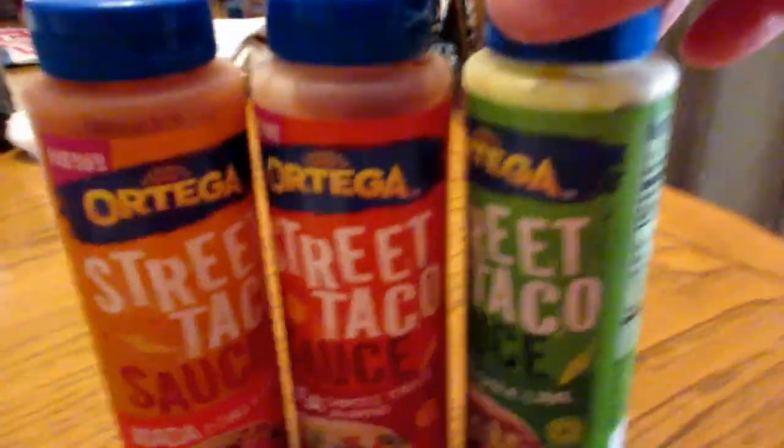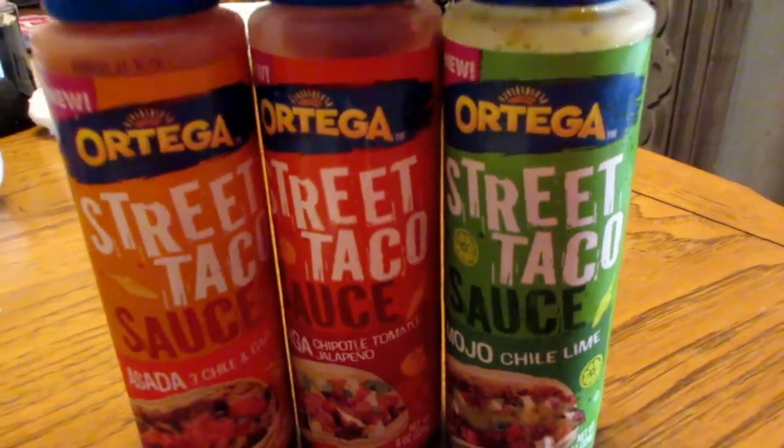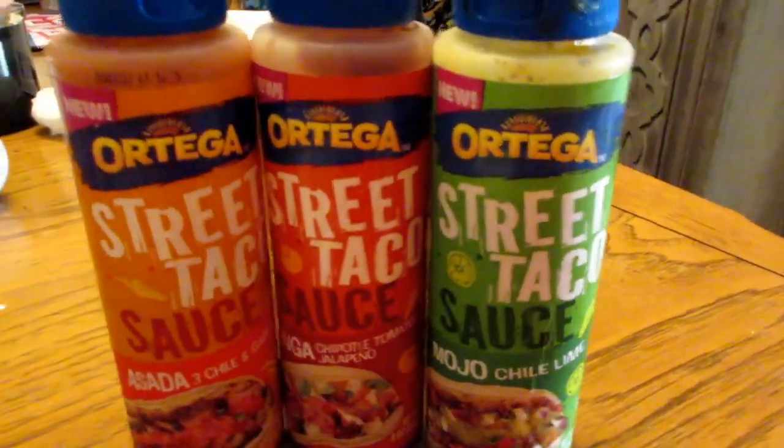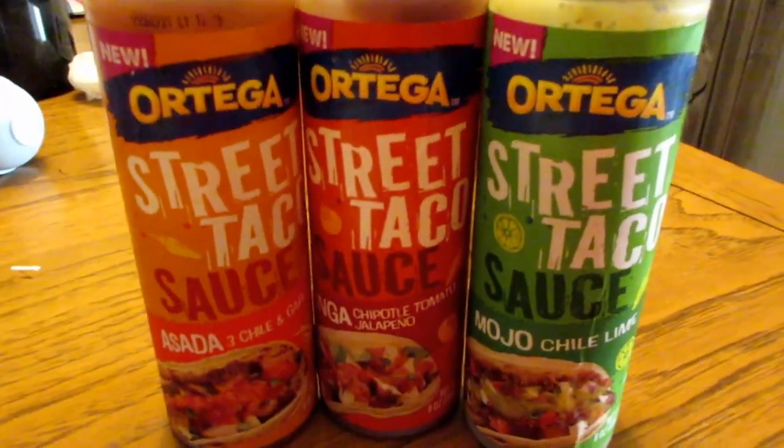Asada 3 chili and garlic. Right here, down the hatch. Traditional, garlicky, delicious. As you might have noticed, I used delicious for all three, and I wasn't kidding. I highly, highly recommend these Ortega street taco sauces. They're new, so if you can find them at your local grocery store, pick them up, put them on tacos, burritos, fajitas, nachos, whatever you want to, because they are fantastic.